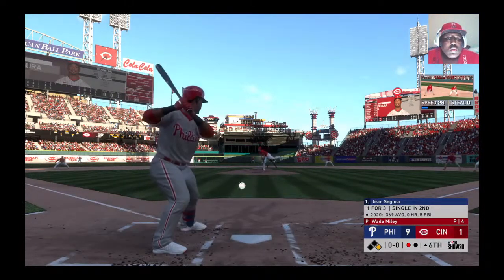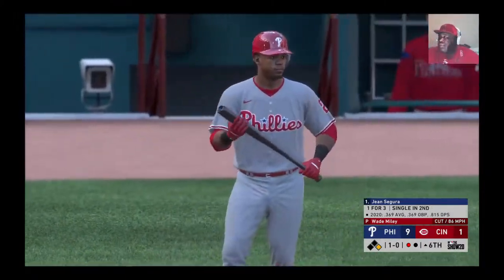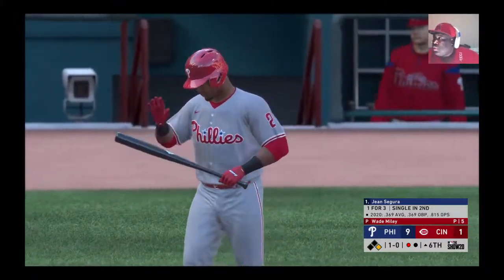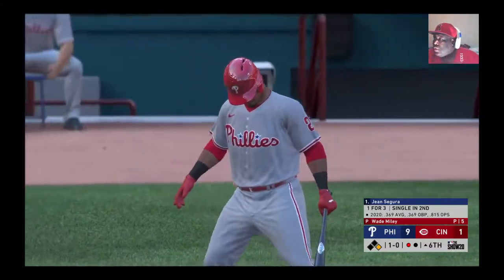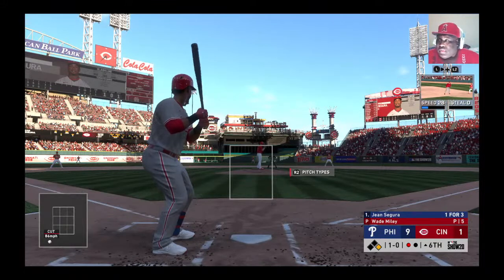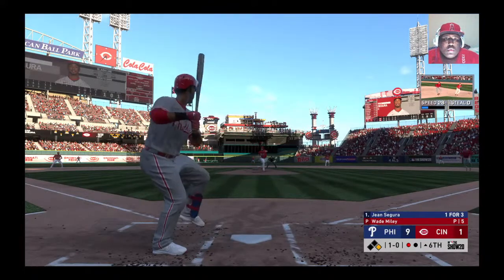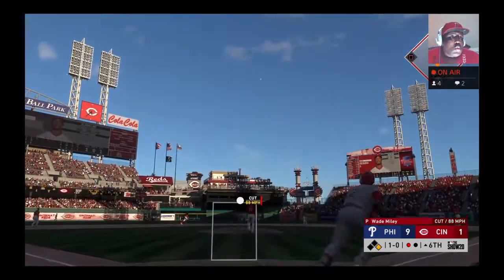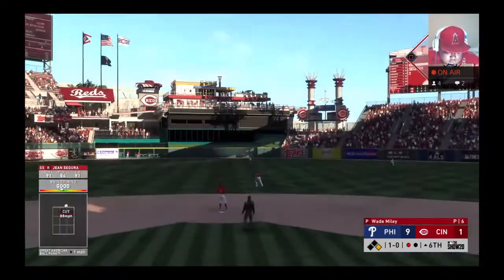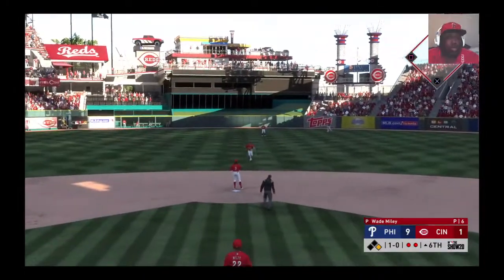Jean Segura standing in as he'll watch one miss down and in for a ball. 1-0. He's working on a 1-for-3 thus far. The 1-0. High fly ball out to straightaway center. Winker is there now, and he has it. 2 gone.